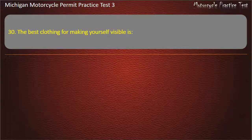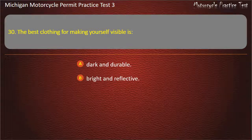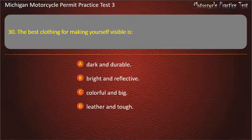Question 30. The best clothing for making yourself visible is dark and durable, bright and reflective, colorful and big, leather and tough. Answer. Bright and reflective.